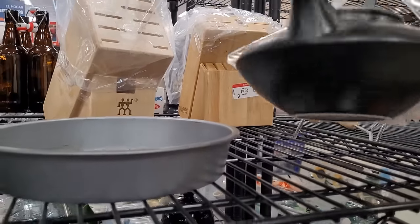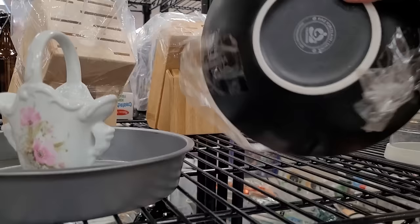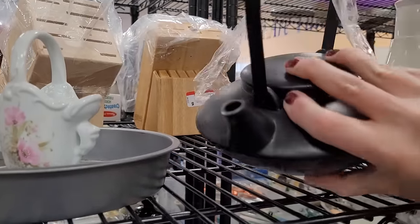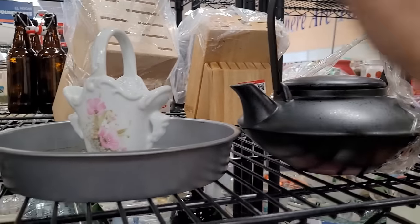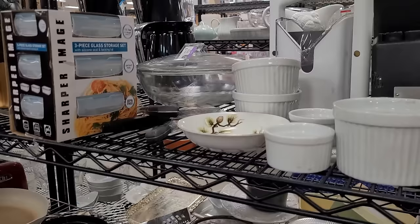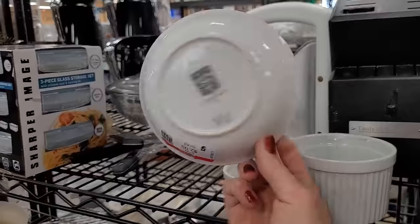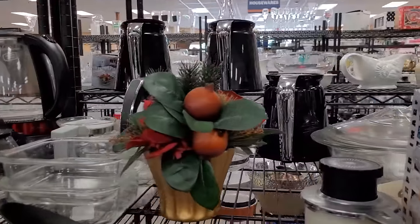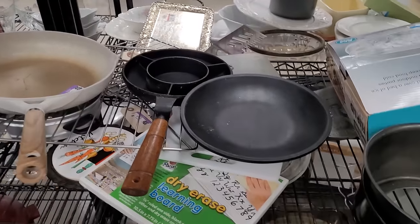This is a little Asian kettle. I think this would originally have come in a set with some cups. Little bit plain, not very exciting. I think we'll leave that on the shelf and keep going. Little saucer there and some ramekins. Coffee pots, more pans.